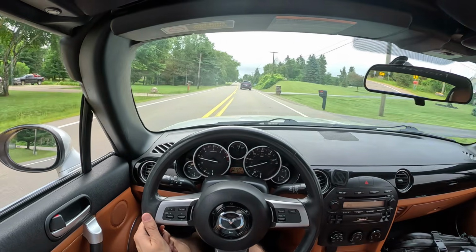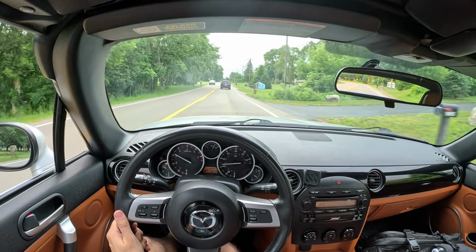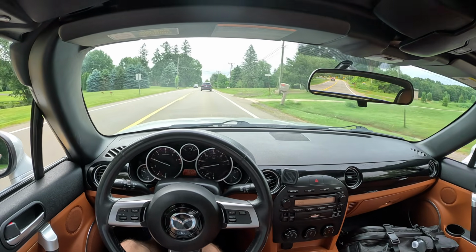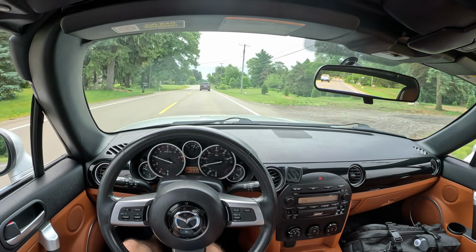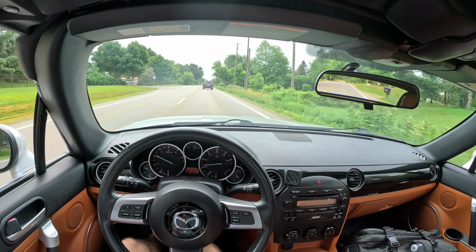One of the joys of a Miata is you can really get away with basically hooning. And the fun part is you're never going that fast. You're never going probably faster than 40, 50, 60 miles an hour.